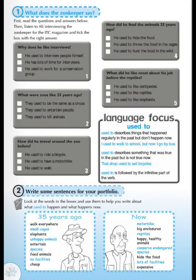The way we feed animals has changed too. We used to throw a bucket of food in the cage and walk away. The animals used to forget how to hunt and find food for themselves. Now, we spend a long time thinking about interesting ways to hide the food so that the animals have to hunt and look for it. Just like living in the wild.